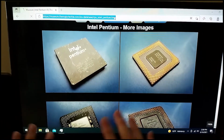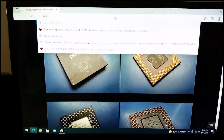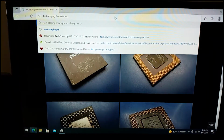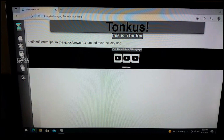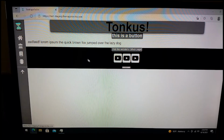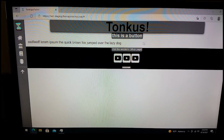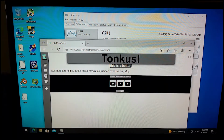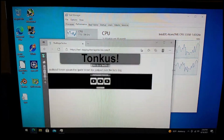And let's try one more website before we move on to the next thing. Let's see, teststaging.majortechgeek.com. And there we go. This is just a prototype of the next design that I'm planning on using for my website. There's obviously a lot of placeholders. This button doesn't do anything. This just takes it to the GitHub, and yeah, lorem ipsum, ASDF, whatever. But yeah, that seems to be working pretty well as well. Even the scaling for window width is working pretty well.